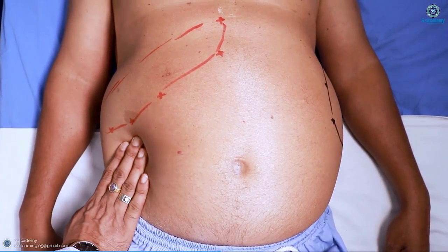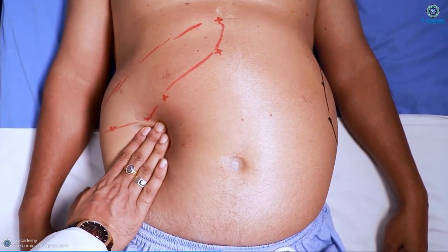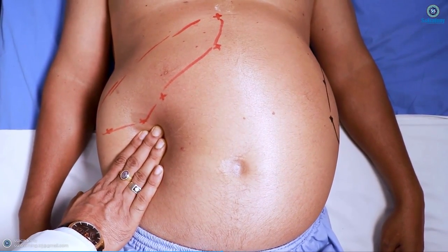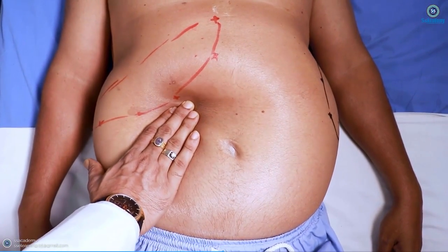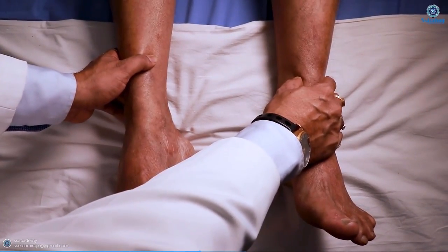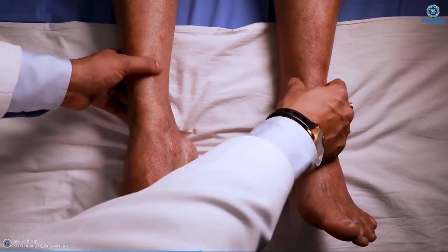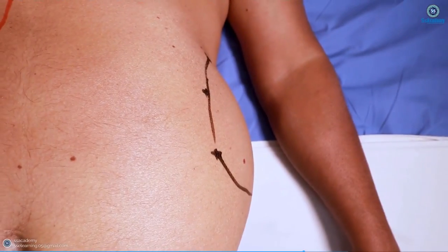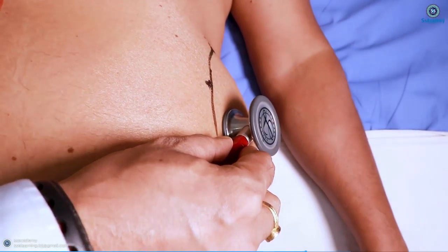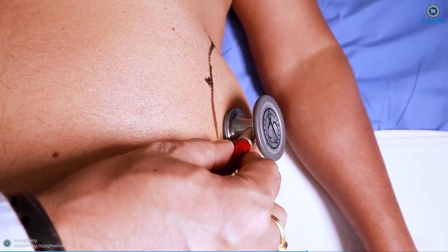Once again, you need to put your hands like this and tell him, just take a deep breath in and out. So yes, once again. Do you have any pain at your legs? You need to tell him. So he doesn't have the leg anymore. And you need to put the stethoscope to see the bruise as well. So no bruise overlying this spleen.